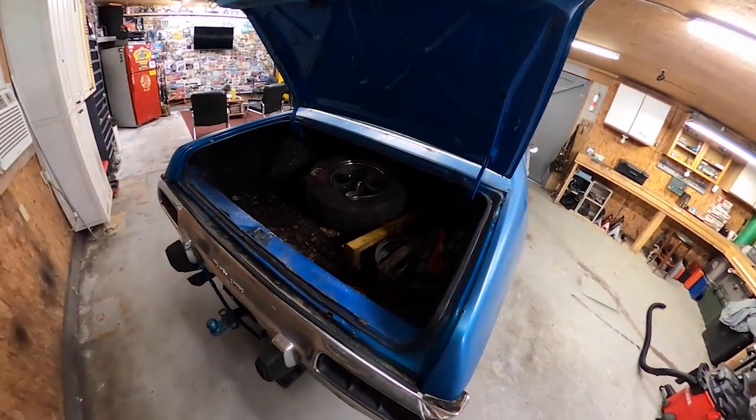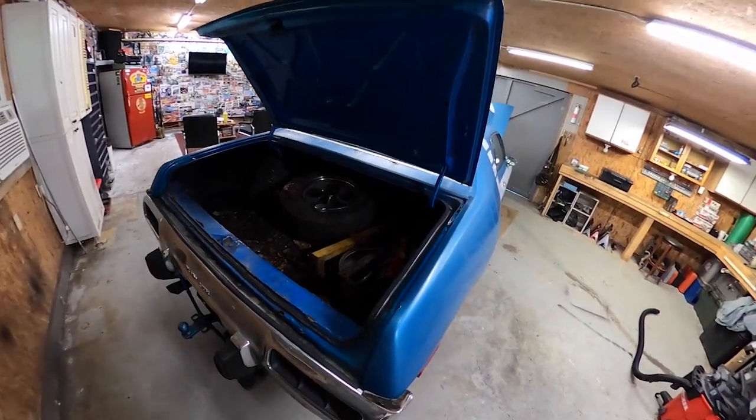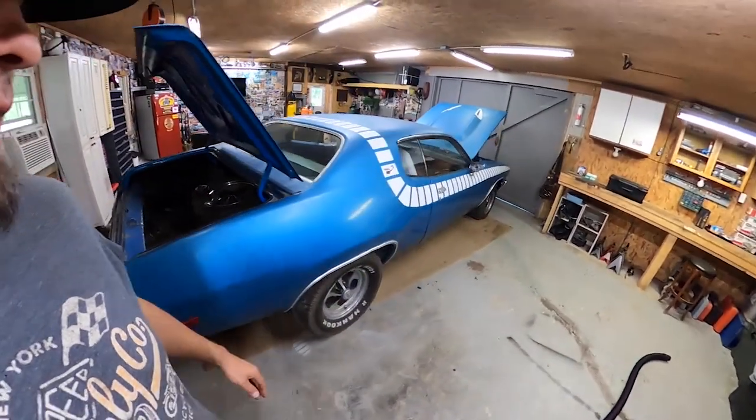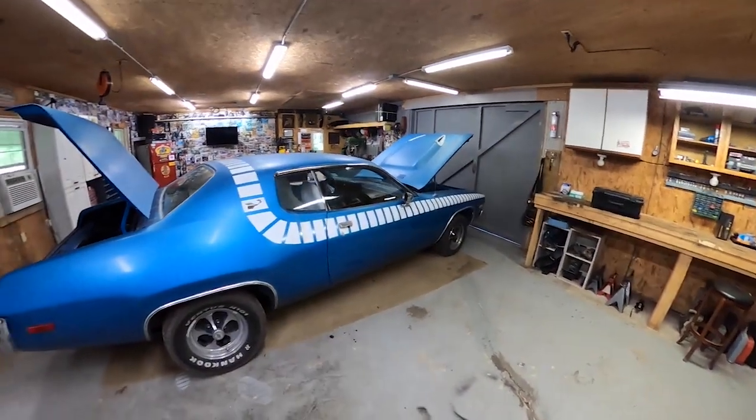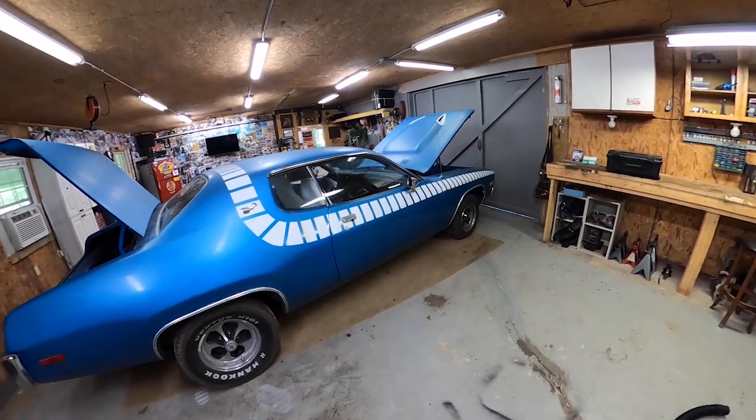So we'll clean out the trunk today. We'll clean out the interior. I might take it out and get it pressure washed. We'll kind of go through and just feel out the car today, just see what the deal is with it, and see what it wants.